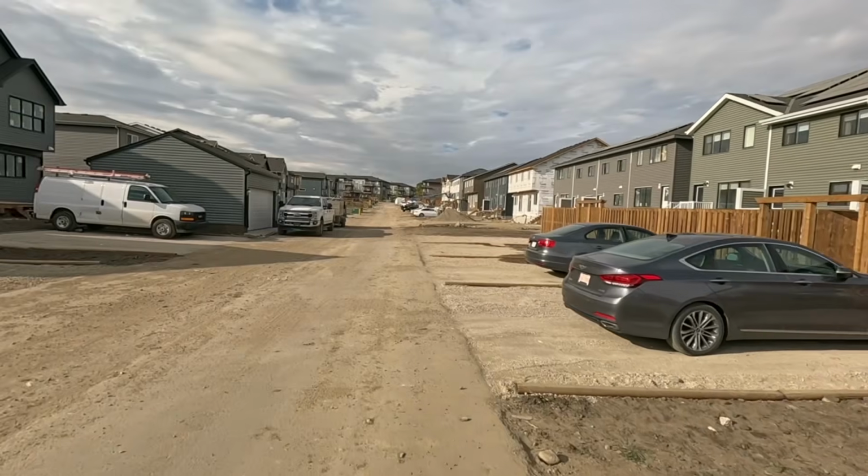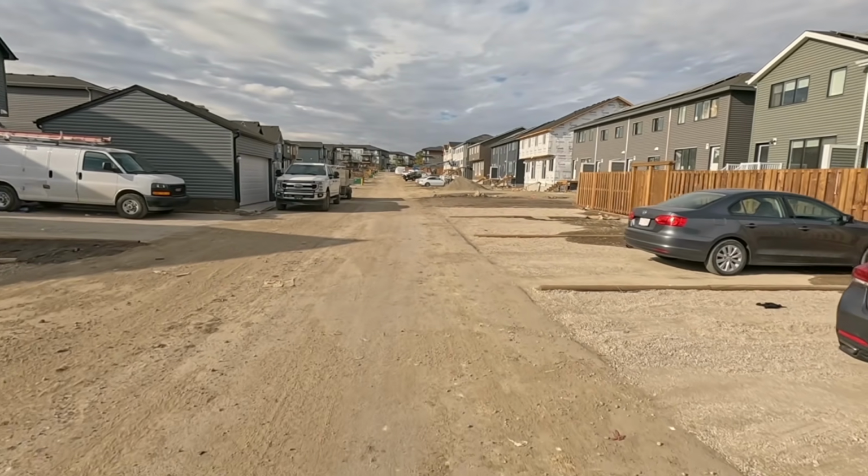So I'll take you around to the back of these guys now, and I'll show you what it looks like in the back and how they're a little bit different than the condo townhouses. So we're at the back of these freehold townhouses now. And so you'll have a laneway that you drive your vehicle to.